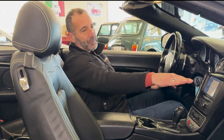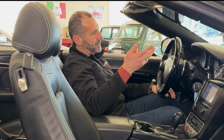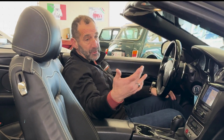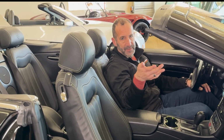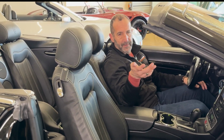And then you got that great callback right here, Granturismo C. And on the Granturismos, you get that 4.7 liter engine, and you get all of this luxury in here, which is really nice. The top works awesome. You should see it. You can put the tops up when you're driving up to like 35 miles an hour. And that makes it very nice to be able to use the car as well.